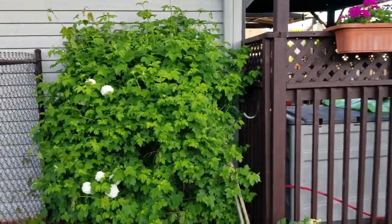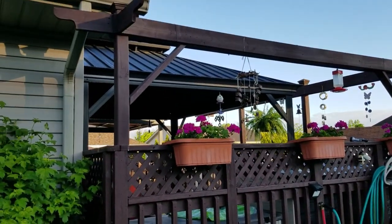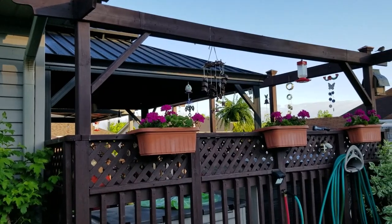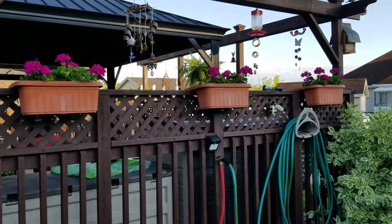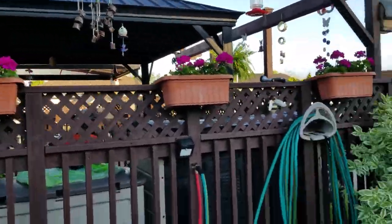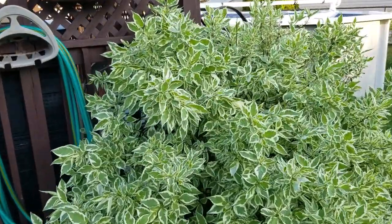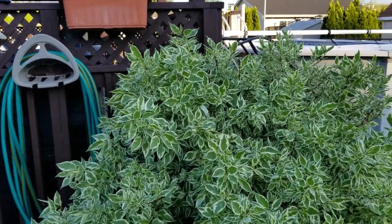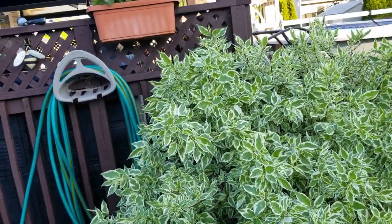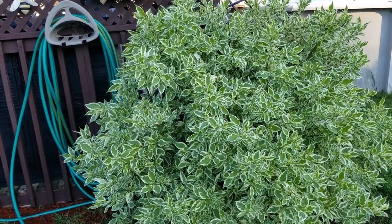Anyway, we come to the backyard. Another snowball bush, and I stained the deck this year, and we put up a new gazebo. Tore down the old roof, which was just wood and lattice panels. It was okay, but it looks much better now. And this is one of my favorite bushes, and I think it's a dogwood, but it's getting really nice and full. And I just love how the green looks next to the dark stain. Just beautiful.